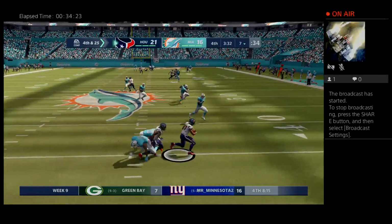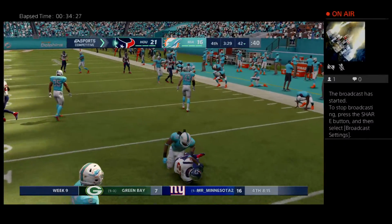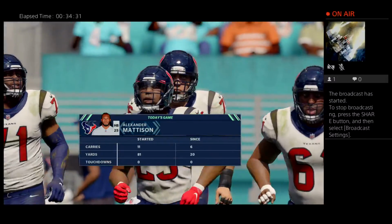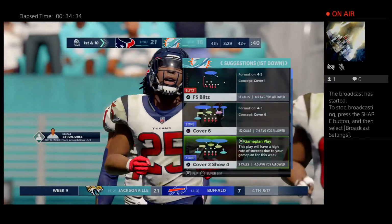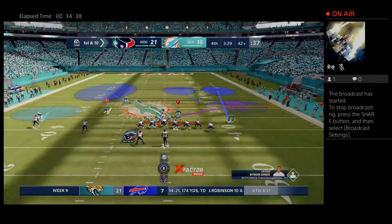Taken from just outside the 30. A nice return there of 11 to help mitigate a good punt. And possession will switch hands, 1st and 10. The Texans offense ready to go here for their next drive.